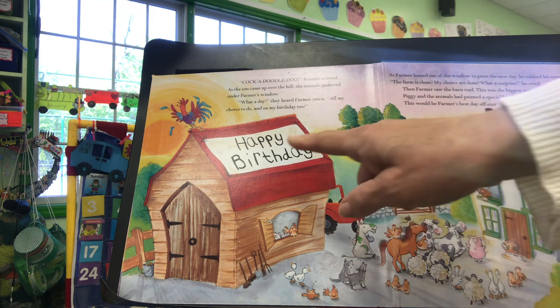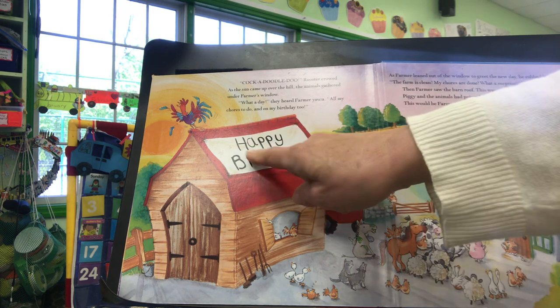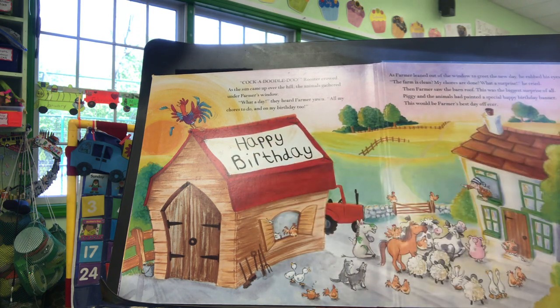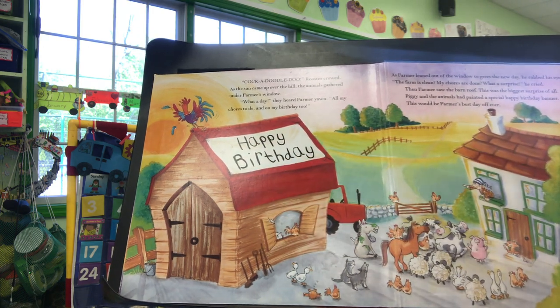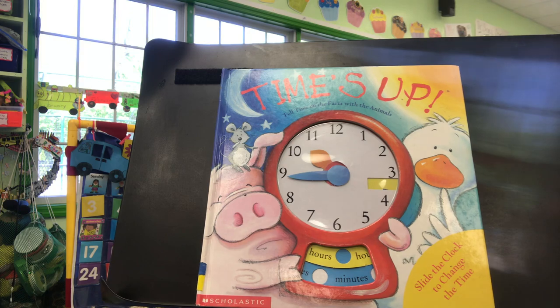Then farmer saw the barn roof. That was the biggest surprise of all. Piggy and the animals had painted a special happy birthday banner. Happy birthday. This would be farmer's best day ever. What a great story called Time is Up.